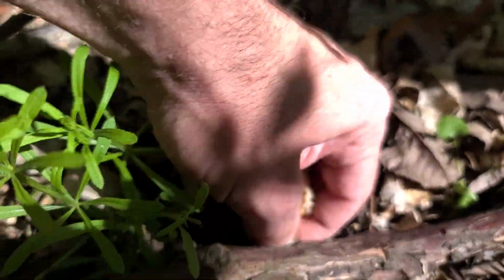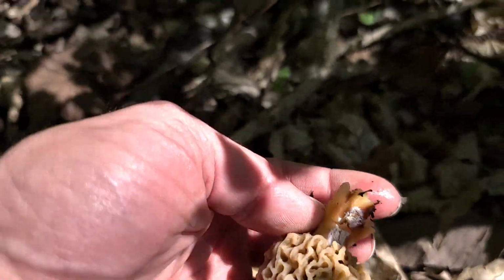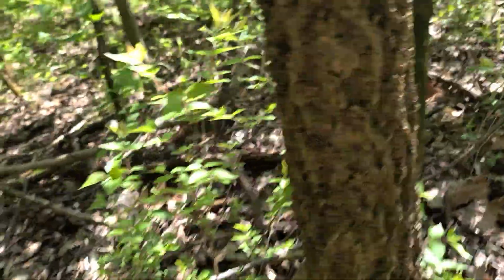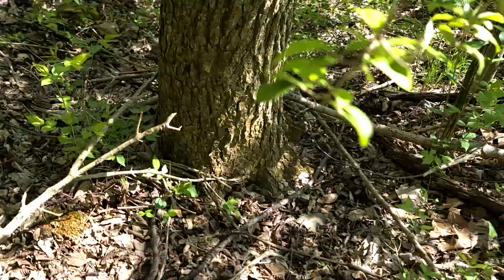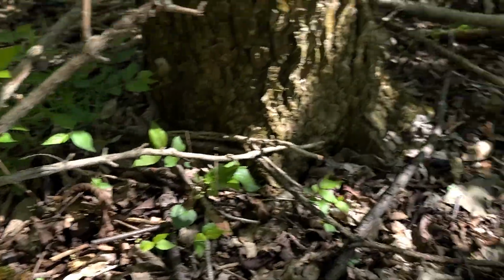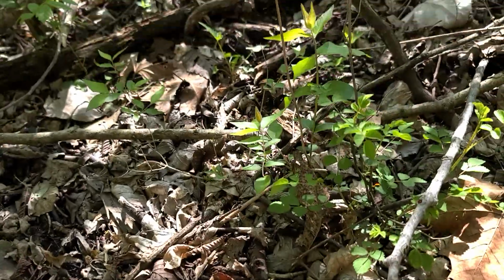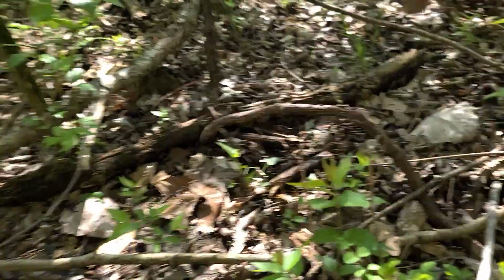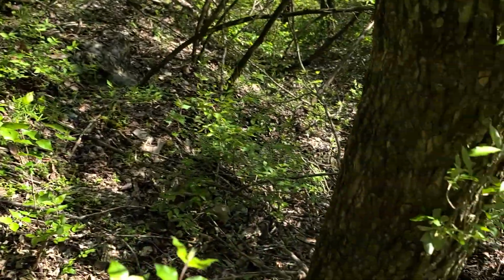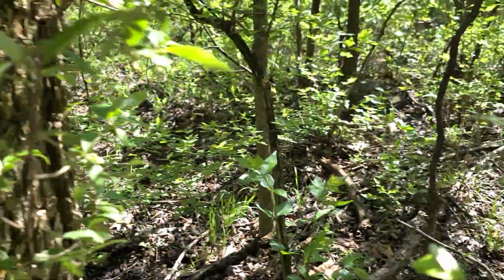Okay. Here's this little mushroom. That little bit of mold there, I'll probably cut that off before it gets cooked. May or may not hurt you, but I'll choose to cut it off. Maybe coming to an end for this patch.